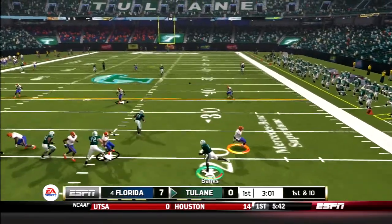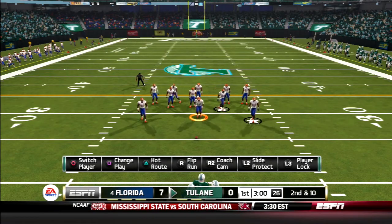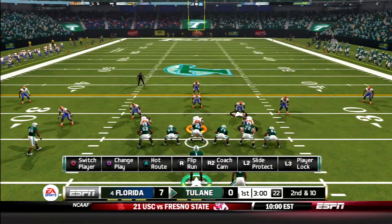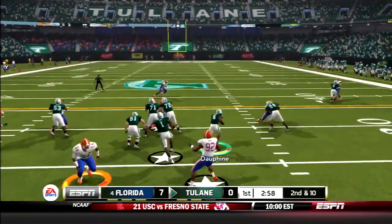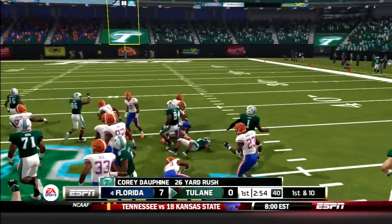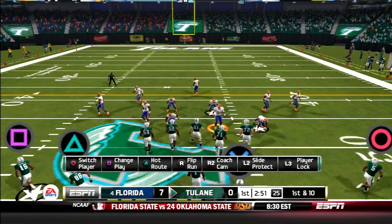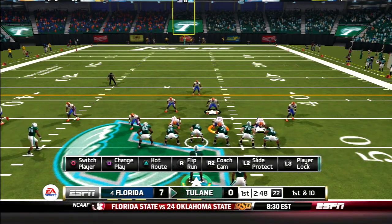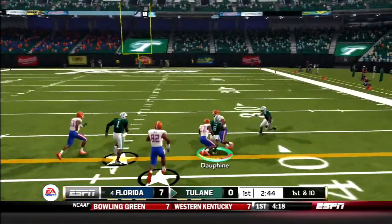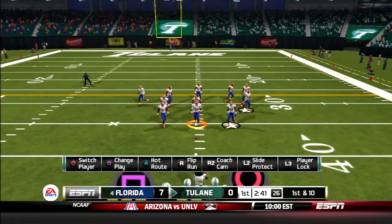He's scrambling. Wants to go long and does. And this one's broken up. It's second and 10. Ball on the 25. To the 40. And he's tackled at the 49. From the 49-yard line, first down. He's at the 40. He makes his way to about the 38. From the 38-yard line, first down.